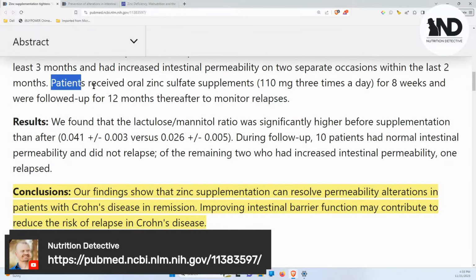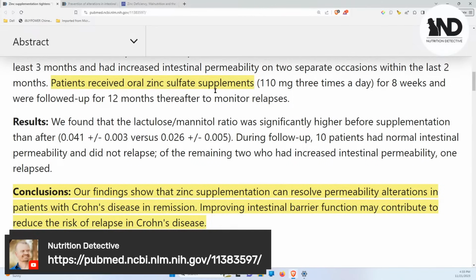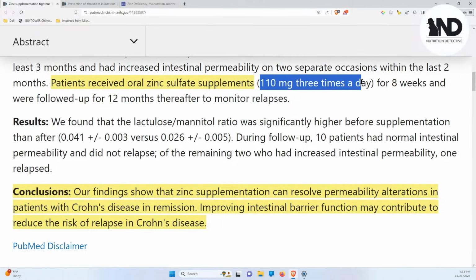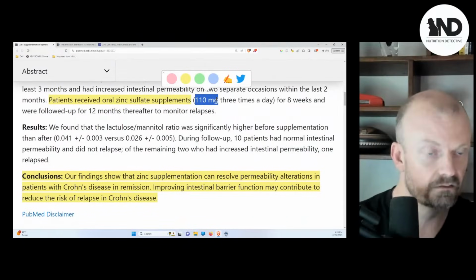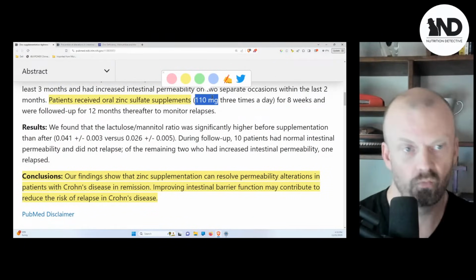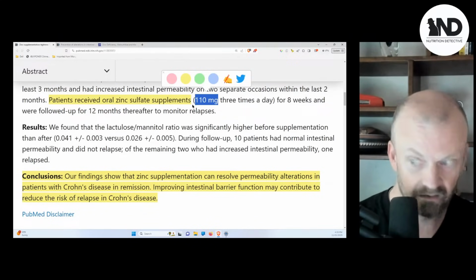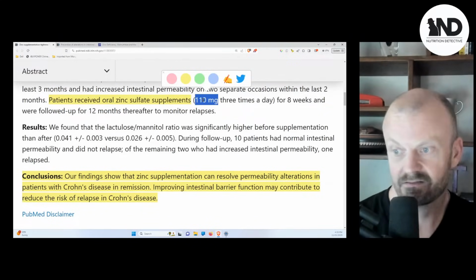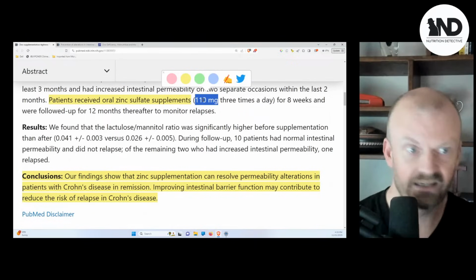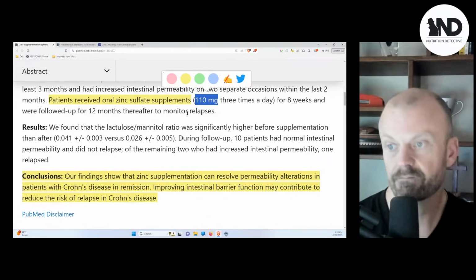And they even used crappy oral zinc sulfate. Garbage. They were not giving 110 milligrams of zinc. That's not how zinc sulfate works. They don't know how to write it in studies. They need to say the elemental zinc. This is not 110. They're not giving them 330 milligrams of elemental zinc.